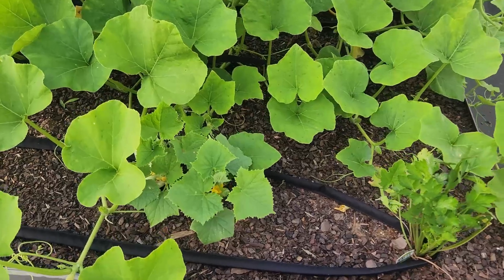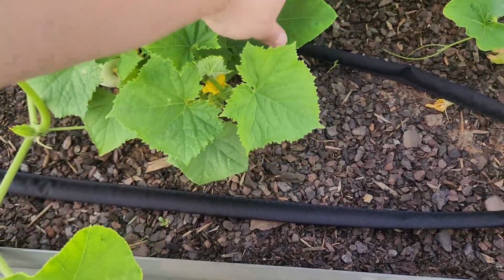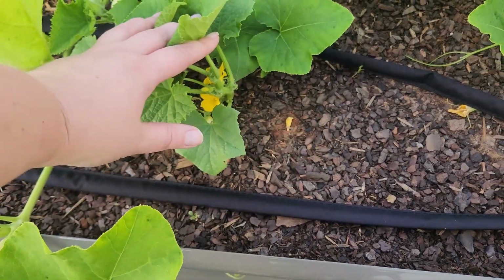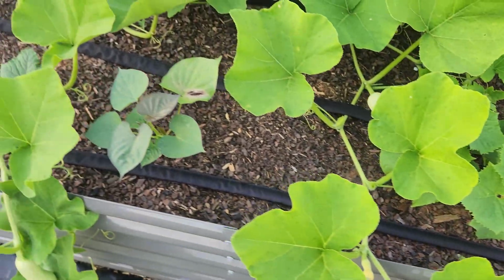We love us some butternut squash, so we want to make sure as many of these butternuts develop into nice, healthy fruit as possible. While we're here by the butternuts, I thought I would show you. Here's one of my bush cucumbers I planted by the butternut. It's looking very healthy and starting to put on some flowers, so hopefully we're actually going to get some cucumbers.